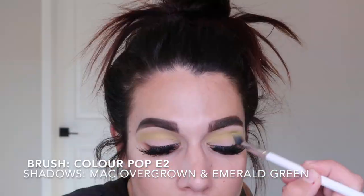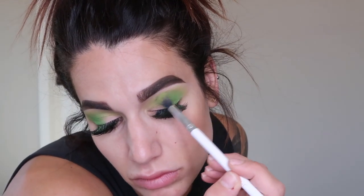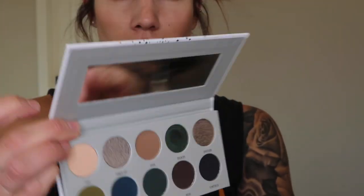So my face is already primed, foundation, set, all that stuff. So really all I'm focusing on are the eyes. So we're going to prime it, and I use Max Painterly paint. We'll be right back.